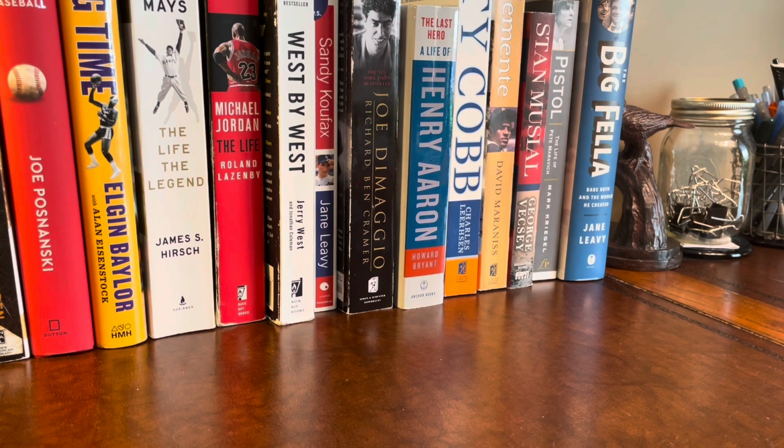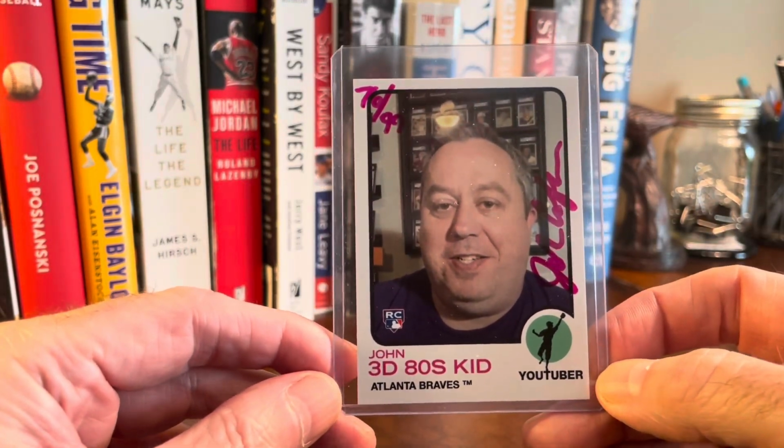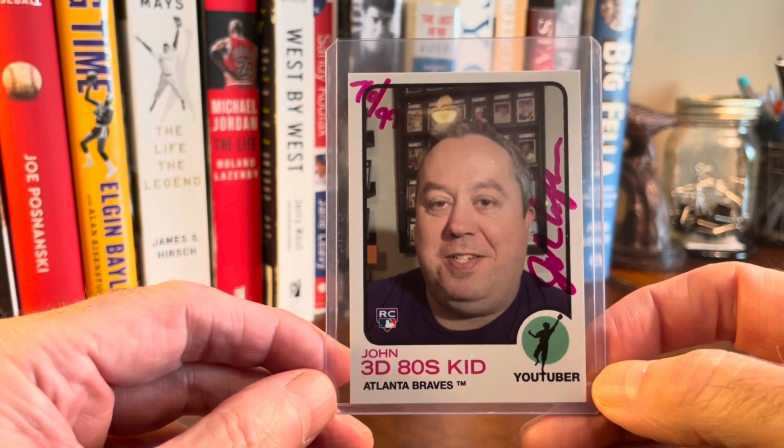Before I share those cards, and John, first of all, I apologize. These came a couple weeks ago. I just have not had a chance to make the video, but thank you so much. Pretty excited here. First, John sent me this autographed John 3D 80s Kid card, which I just absolutely love.